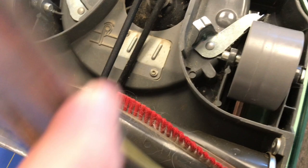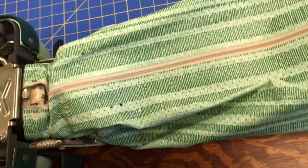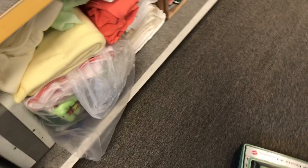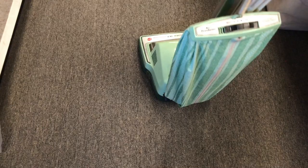So I'm going to close this back down. Make sure that it's on the hook. So I'm surprised that we never had this model in the UK, because it's very much like a more modern, up-to-date version of the Hoover Senior. So if I just push it down onto the floor, it's in a nice fetching green colour as well. And there we go. Very, very nice. Hoover Decade 80.